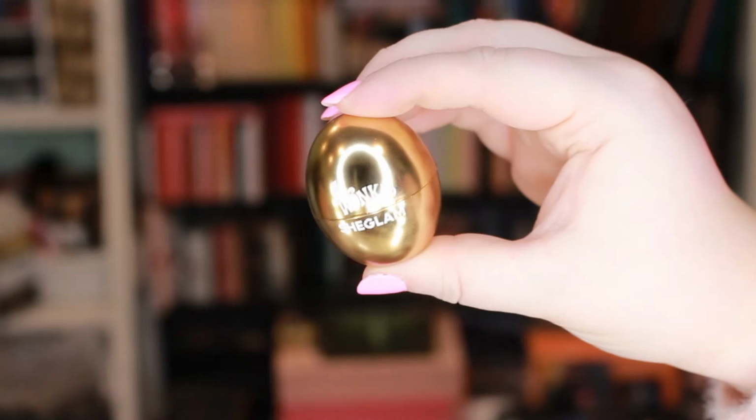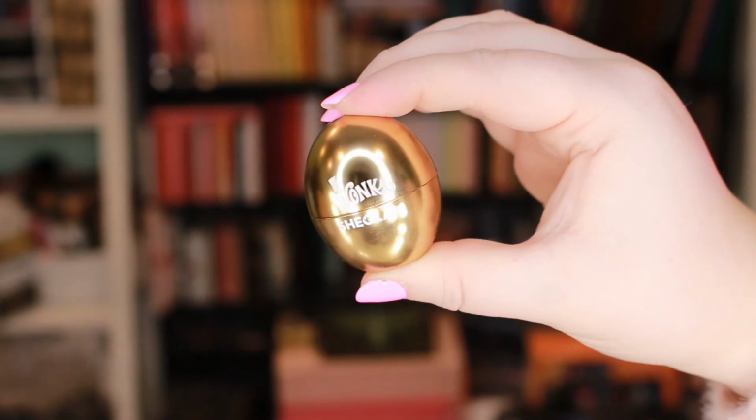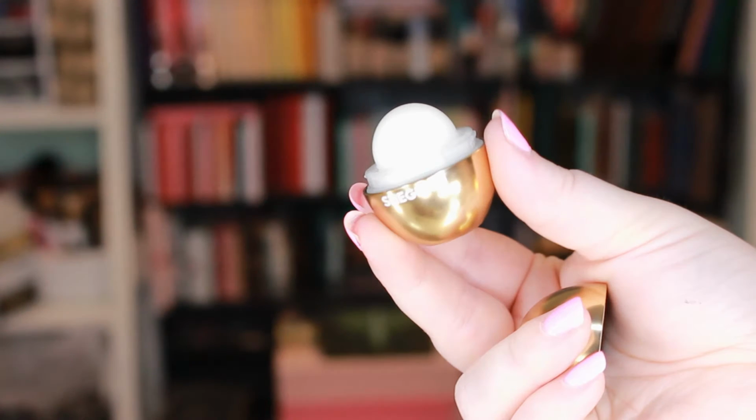I think that's adorable. Now this one kind of tripped me up at first because I need to remind myself that this is not a lip balm, just because the shape of it reminds me of the EOS lip balms. So this is what the outer packaging looks like. It is the Golden Egg. I thought this was genius. I love that they did this.